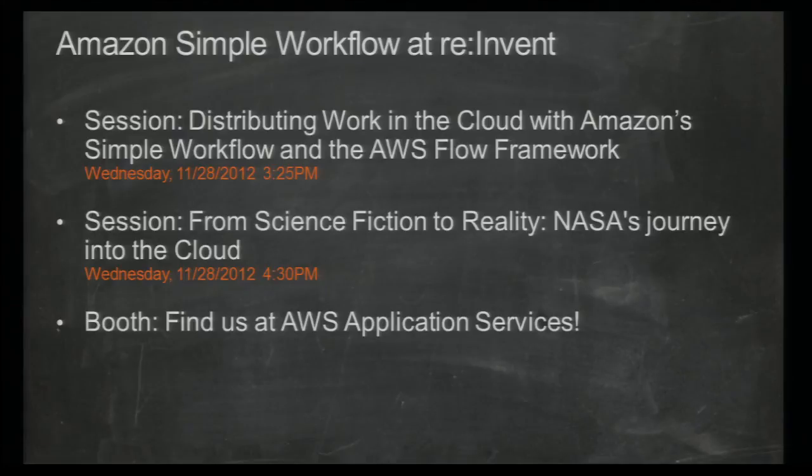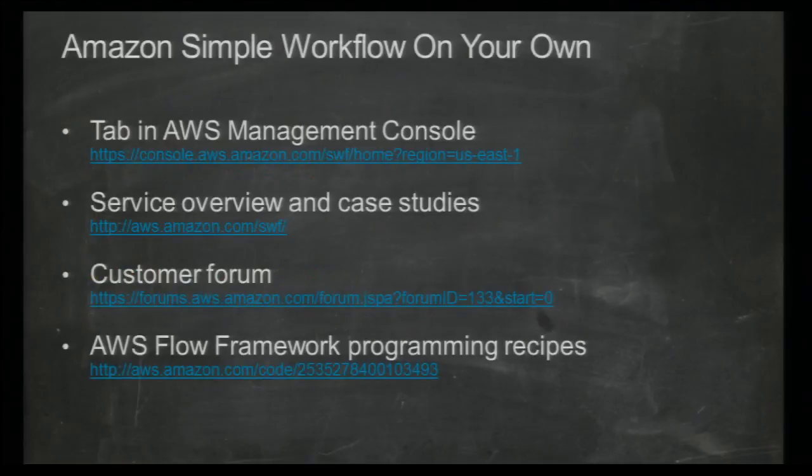We also will have usually at least one workflow person at the AWS Application Services booth, so feel free to grab somebody in that area as well. If you don't have time, there's a lot going on. I have to say I was looking at all the sessions and I was torn myself, picking which one to go to. You can explore this on your own. And we have a tab in the AWS Management Console. We have the service overview.